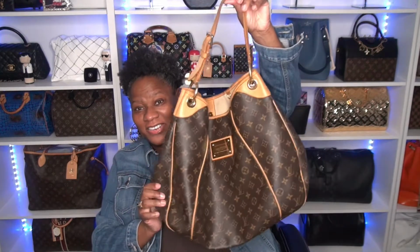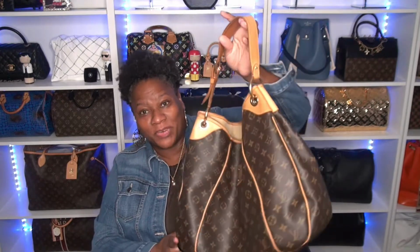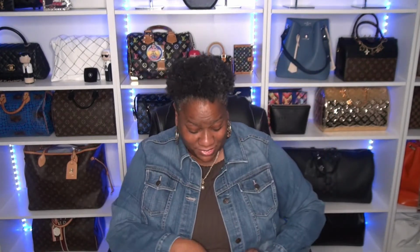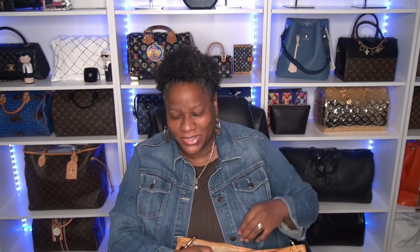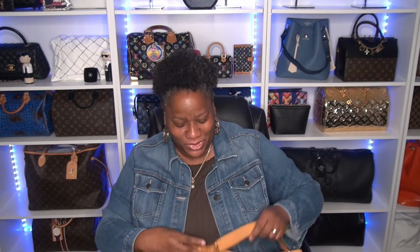The next style is a hobo, and I have the Louis Vuitton Galliera GM, and I really like this bag for when I need a hobo. If I just want to put her on my shoulder and throw everything on the planet inside, she's a great bag for that. I would say 99% of the smoke smell is gone. I'll link the video again somewhere where I bought her pre-loved and I learned a lesson. So we'll leave it on that.